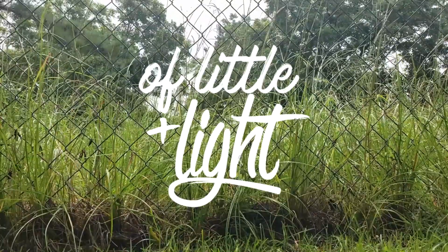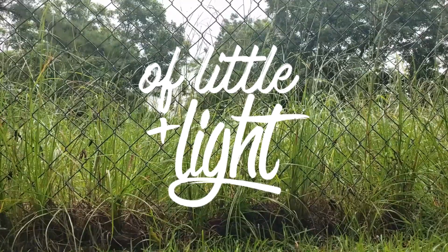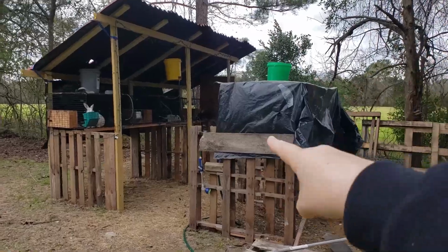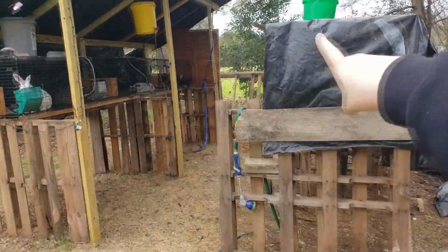Today we're gonna go out and I'm gonna show you what we did this weekend in our rabbit barn. The weather is turning on me real fast. It's super windy out there and I know we have a storm coming in, so let's make this quick. This is the thing we worked on this weekend.